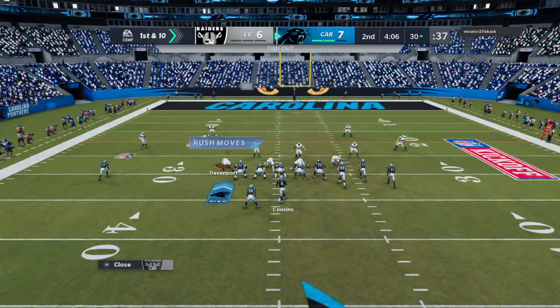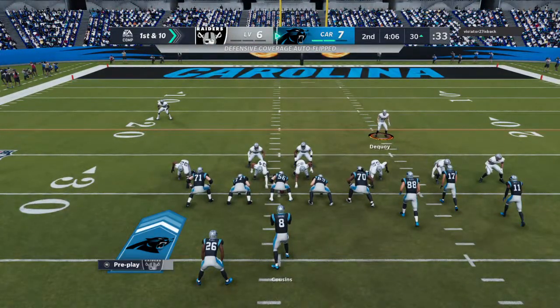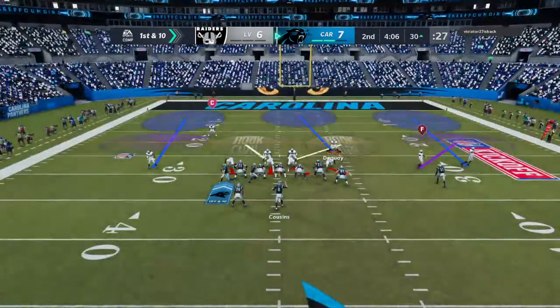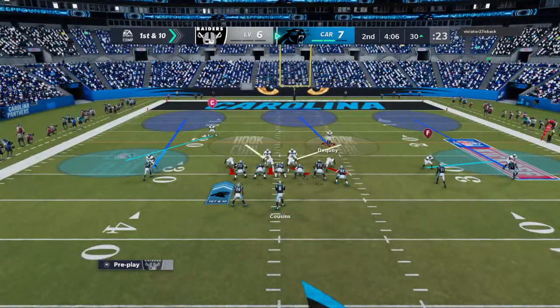Let's get off the field. Let's get off the field. Hey, switch gears, switch gears. Check 45 to mine. Check 45 to mine. Watch the current. Watch the current.